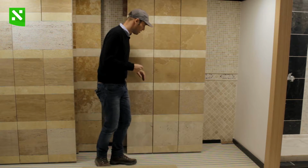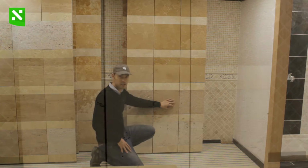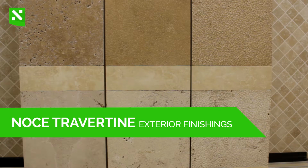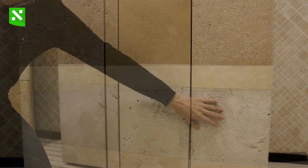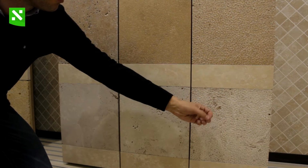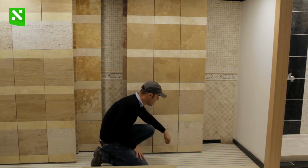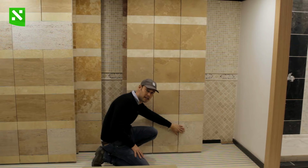Then we go down here and we're going to check the finishings for exterior applications. I'm going to start with the bottom part. It shows the most rough type of finishing, which is bush hammered. Essentially you bush hammer the stone, and this is what you get. You get a bit of a white surface, the brown is washed away. This is the most anti-slippery finishing you can get, or one of the most.